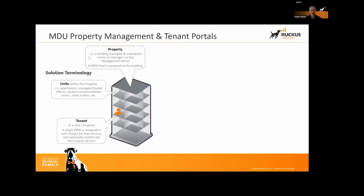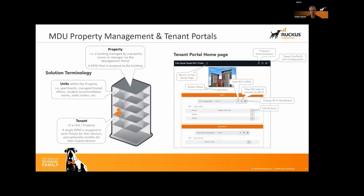So you have these terminologies or concepts that flow down from the property to the unit to the tenant. And basically there's a portal where the property owner defines the units, and then within the units the DPSK is assigned, and the tenant can manage their own DPSK and even set up the DPSK for their guest users. So that's effectively what I'm showing here, the tenant portal. You can customize the tenant portal with a picture of the MDU, for example. You can do an announcement of the day or whatever it may be, like a fire alarm test at 10 o'clock today or something similar.